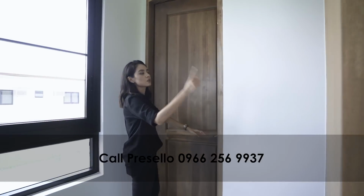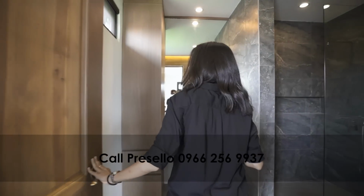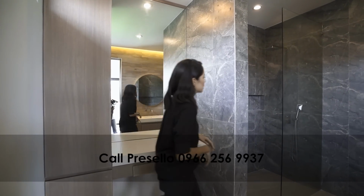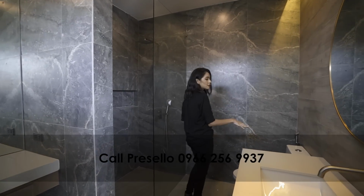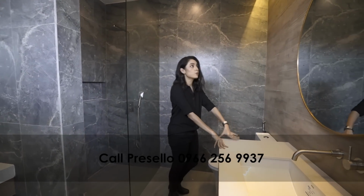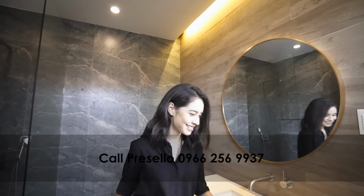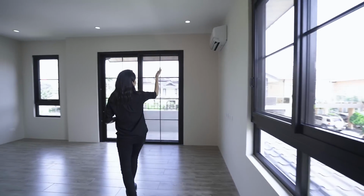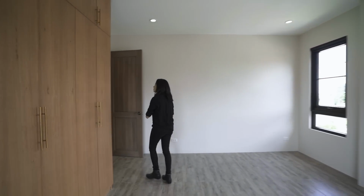Right next to your built-in wardrobe, we have an ensuite toilet and bath, where you have a vanity, some storage, a partially enclosed shower space, your water closet, and then your huge sink with a very pretty mirror. Oh, by the way, the air conditioning units are already included, so you don't have to worry about that. They're already installed.